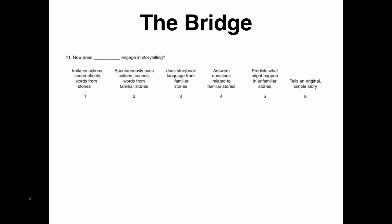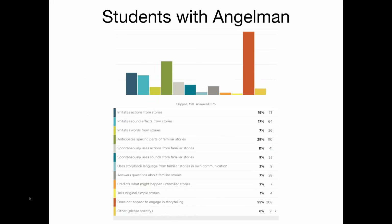The ability to tell a story is a huge part of what we saw about those 5 currents of emergent literacy: understanding you have a story to tell and being able to share it with someone else. But very few of our kids, the vast majority of them, do not appear to engage in storytelling at all. So this really gets at a need for tools to support them as they do that.